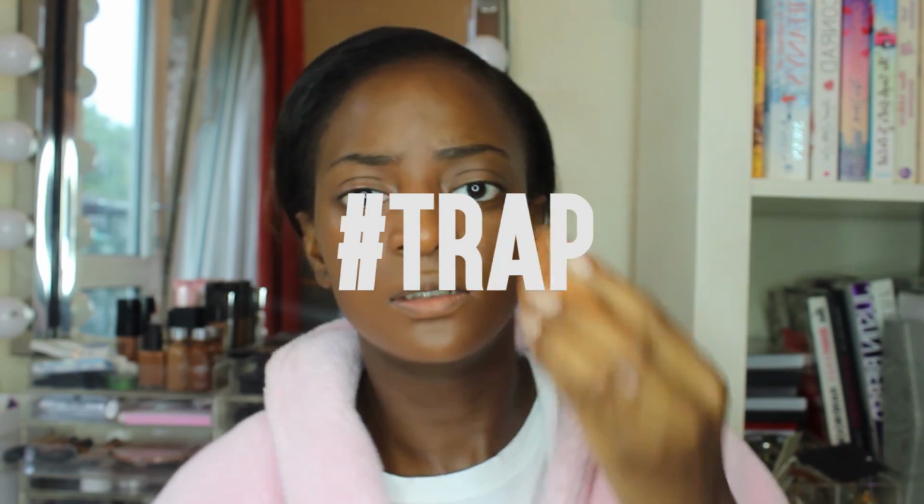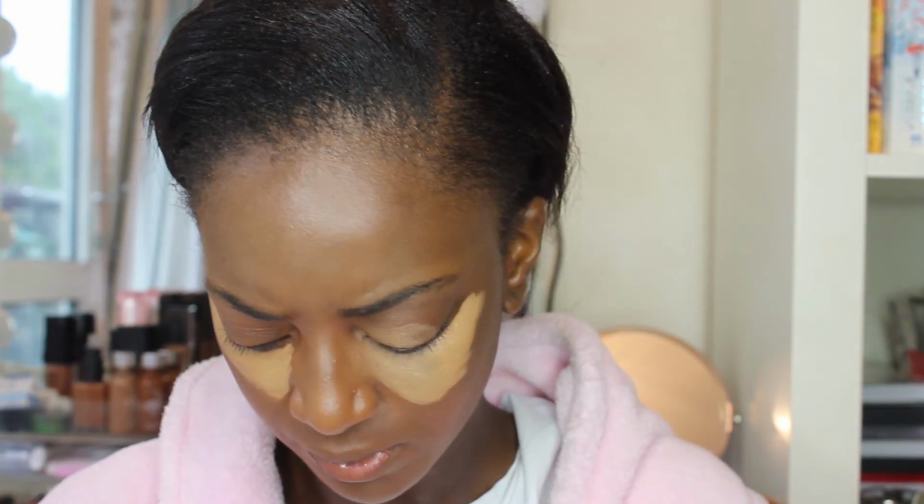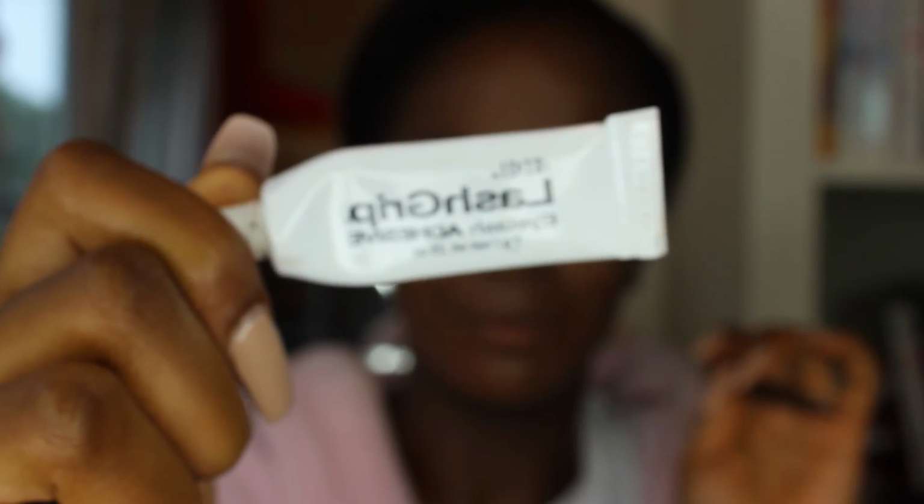My baby. I love Fade Wop so much. Oh my god, don't drop. Everything's really sticky, and as soon as you pop it on, they are ready to go.